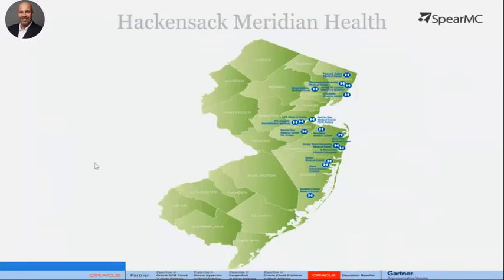Just to give you a little kind of showing of where we are in New Jersey, we're actually in the northeast corner as well as down the eastern seaboard of New Jersey, almost 3/4 of the way down the coast of our 13 hospitals. Next slide, Randy.